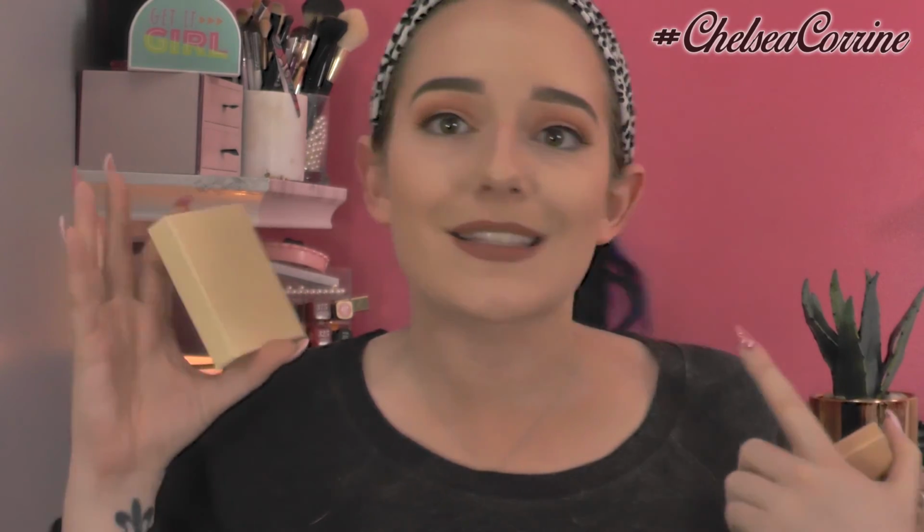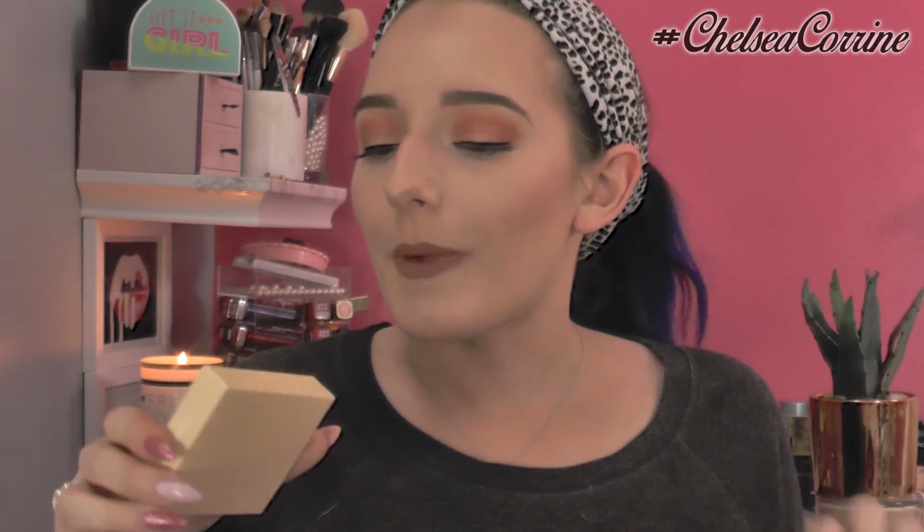So this is an illuminating powder. This is going to give you that healthy glow without being like, whoa, bam. That's what I'm assuming, at least. That's what I've seen so far. Some people have reviewed it and said different things, so we're going to see it for myself, though. And let's open up the box.